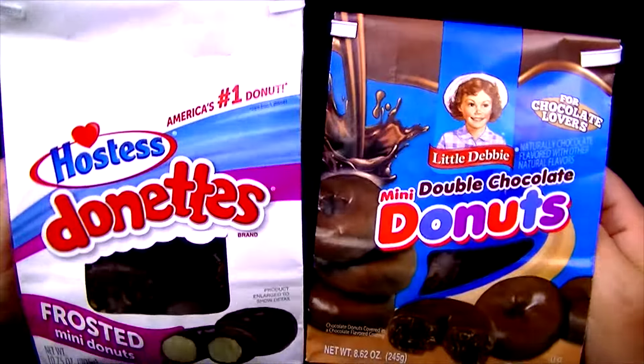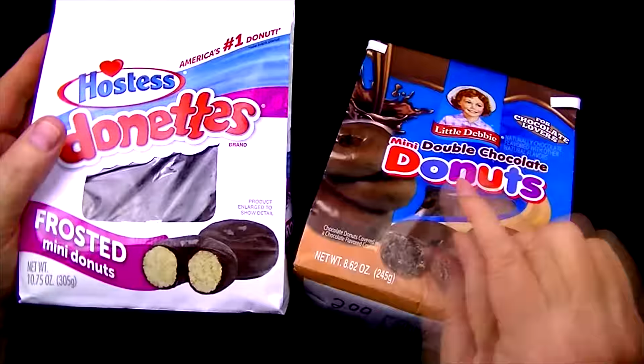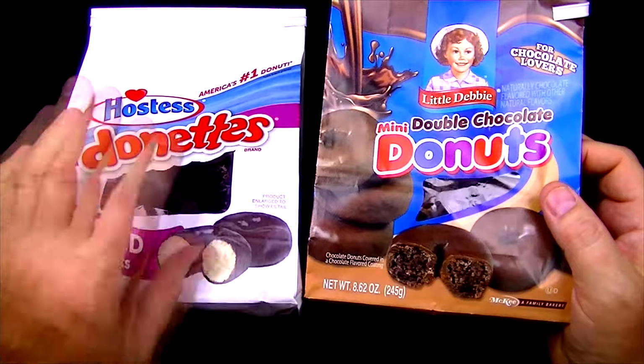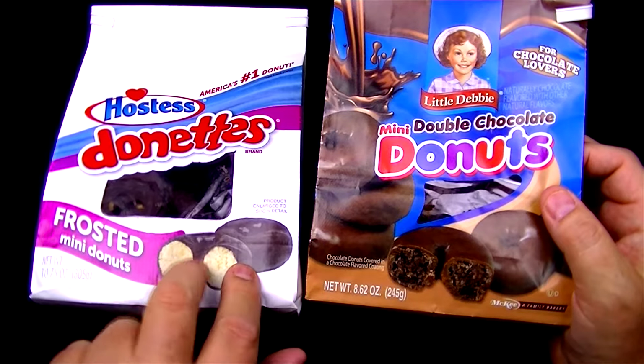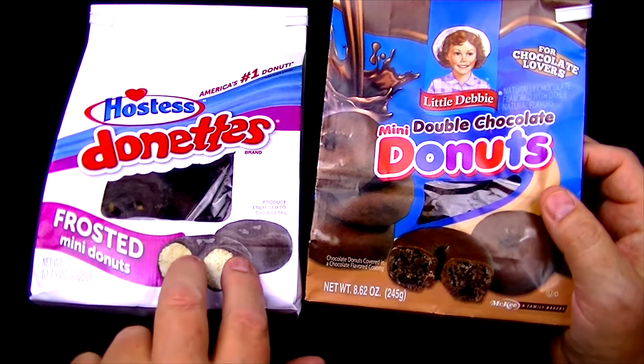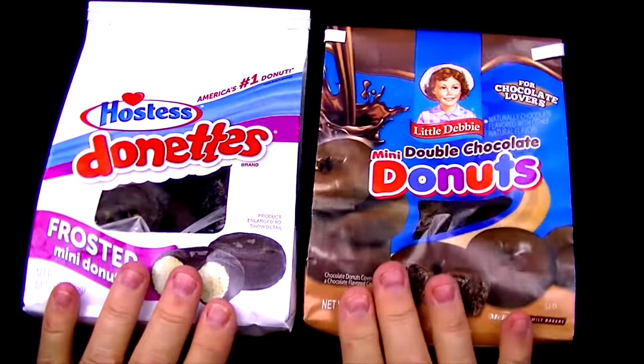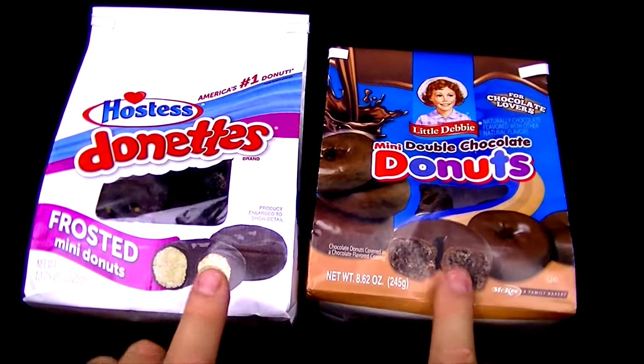I didn't realize until just now that these happen to be chocolate cake donuts. I just assumed they were the, I guess, yellow cake donut like the Hostess are, but I didn't know that Little Debbie made these. So this is what I've got, and this is what I'm gonna have to compare these two.